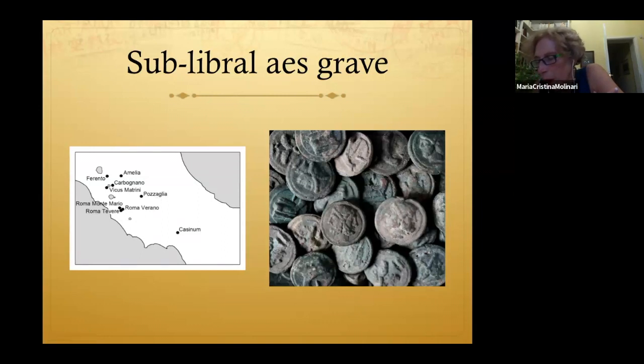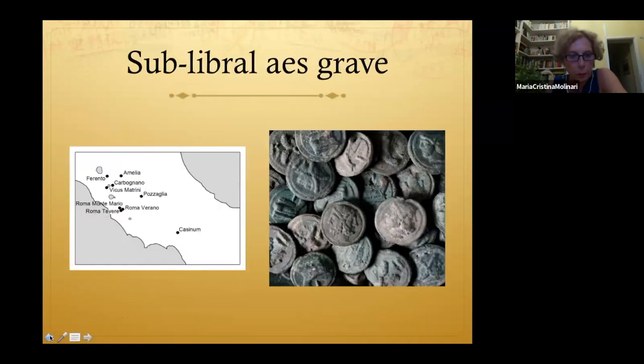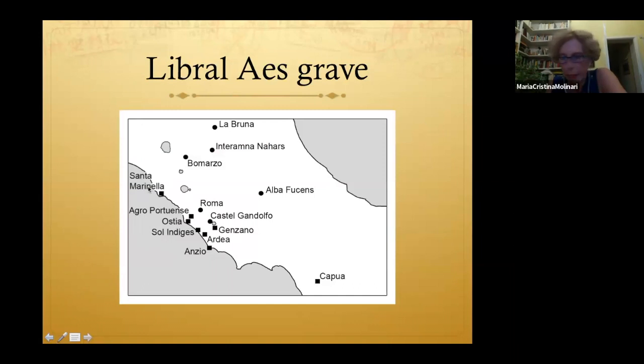Immediately after the conquest of Falerii Veteres in 241 BC, more problematic and incomplete appears the documentation of the Roman bars, inappropriately called aes signatum, found above all in Latium Vetus, in South Etruria, in Castrum Novum, and in Tarquinia. I have to come back here. Santa Marinella, Castrum Novum, Tarquinia is here, and in Lavinium and Ardea.